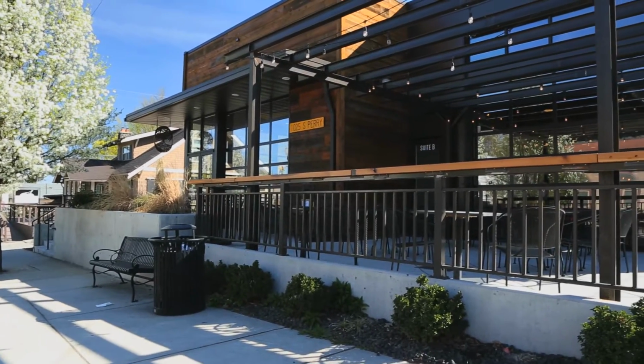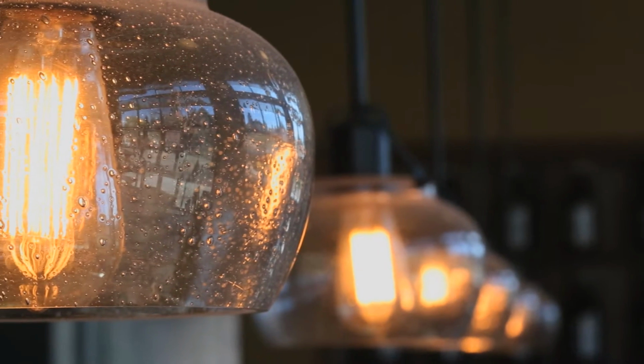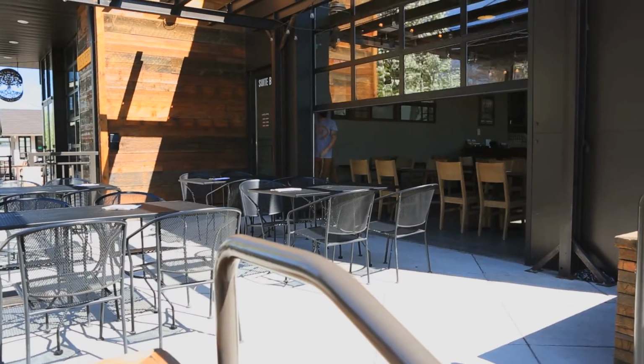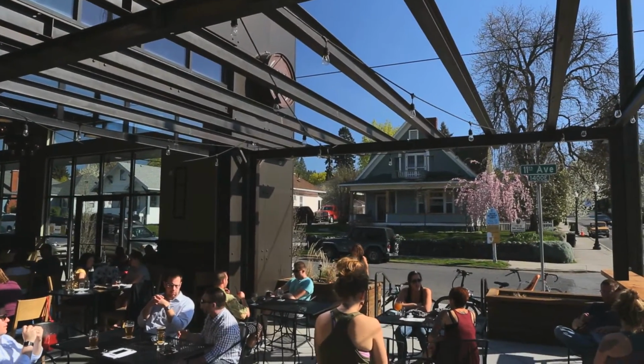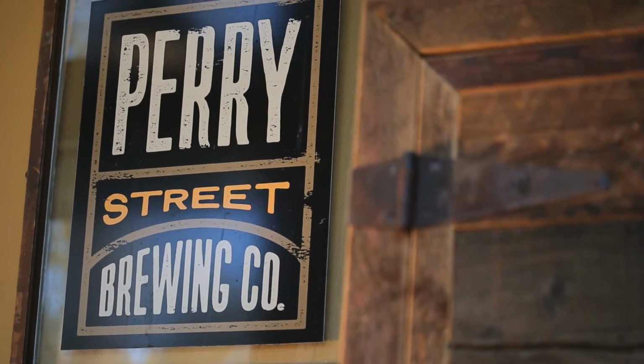When you're in Spokane, check out a brewery that's nestled in a fun little neighborhood. It opened its giant garage door to the public in 2014. This is Perry Street Brewing.